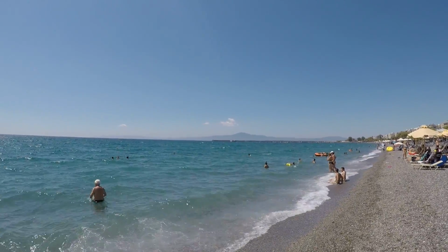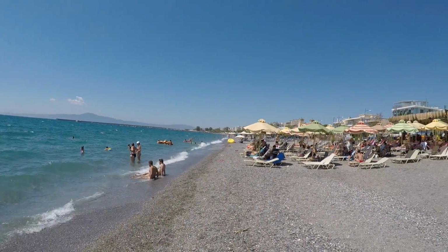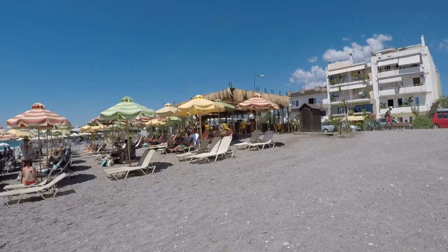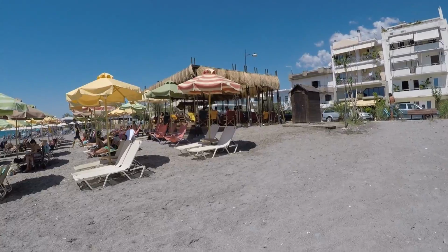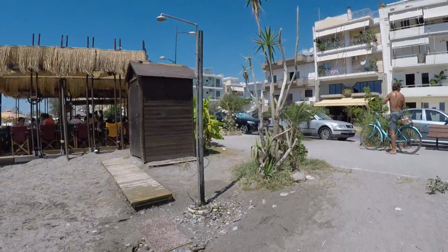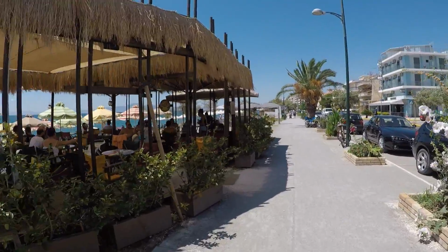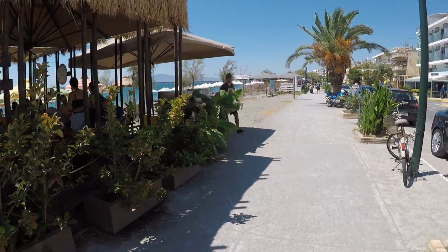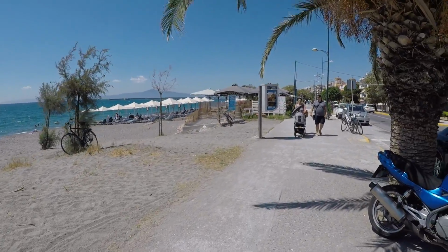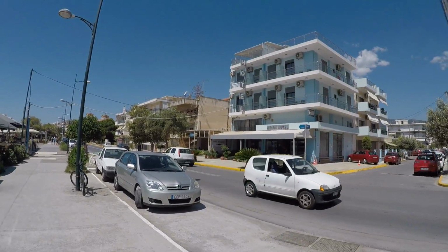And I think that's some kind of port or something out in the distance. Some boat docks over there. So we'll walk over there and have a better look at that. So here's a hotel. It's only three stories.